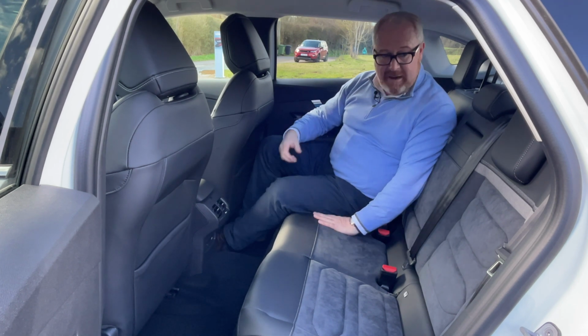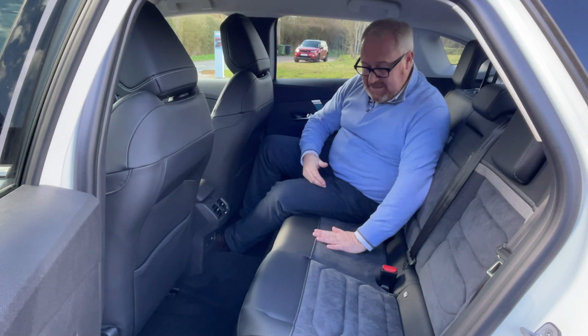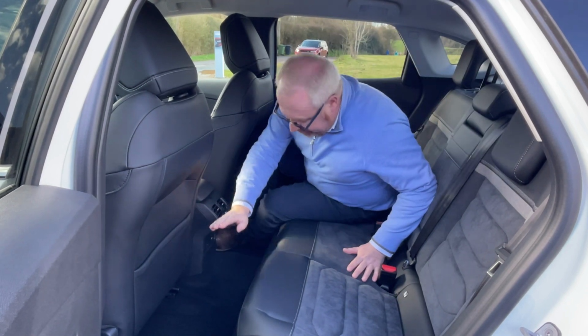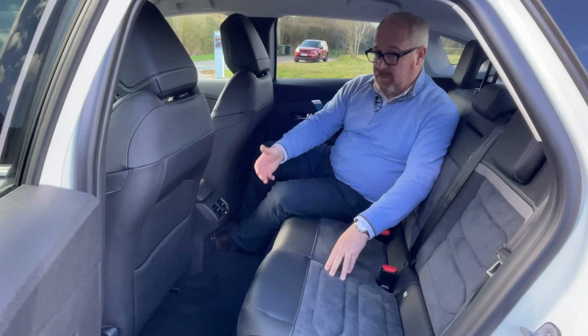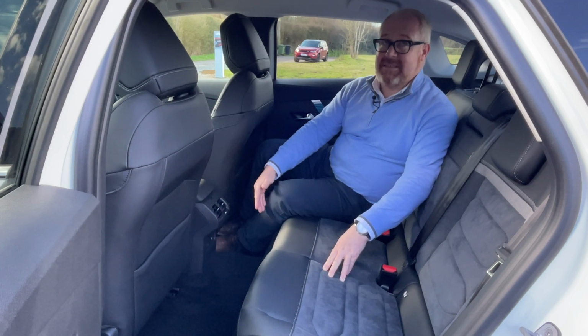Now, in terms of the rear bench, it's fine because it's a flat bench. So the centre person has got plenty of room in terms of that. It's not got sculpted seats at the side. The issue is, it's not a flat floor because, as I say, bear in mind it's based on the C4 hatchback, which is available with piston engine. So there is a transmission tunnel there. So the middle person has to contend with that.